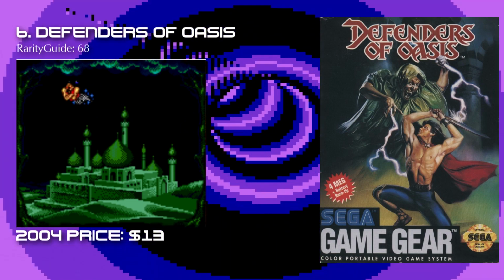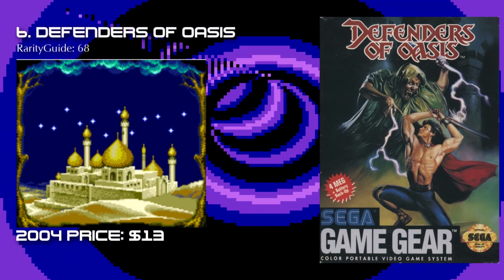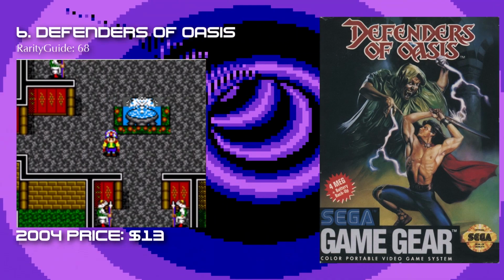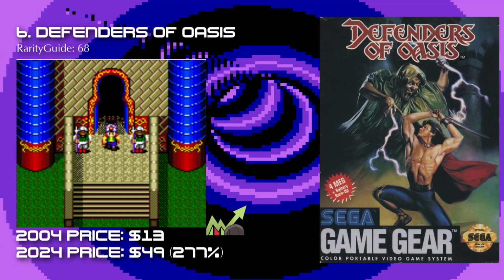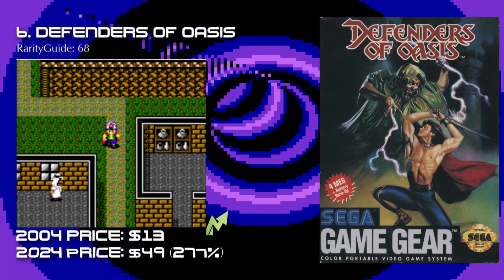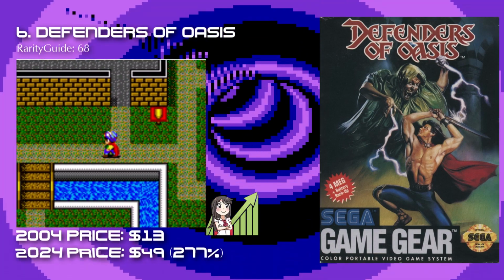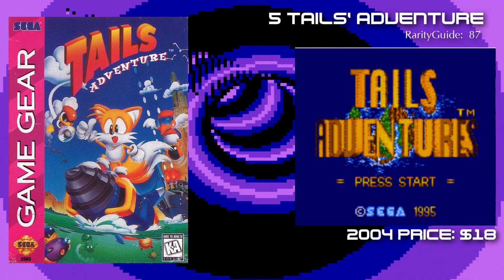Next, at number 6, we have Defenders of Oasis, a game that's relatively rare at a 68 on Rarity Guide. This is kind of an Arabian Nights themed RPG. Back in 2004, a copy of Defenders of Oasis was going for $13, but today in 2024, if you wanted to pick up a copy, you'd be spending $49, which is a 277% increase in value.